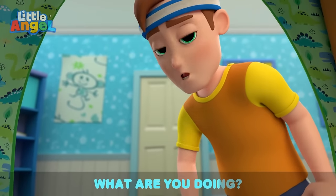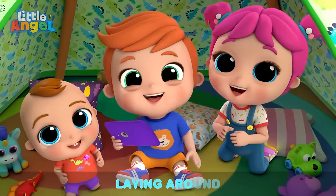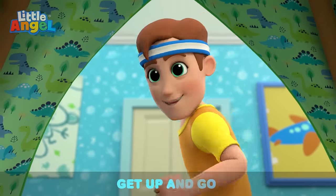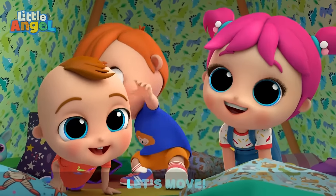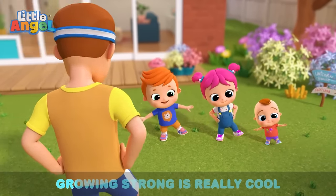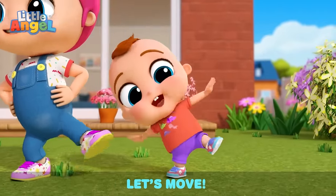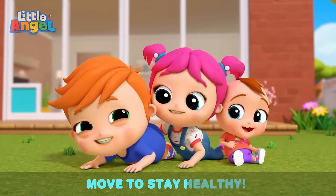What are you doing? Playing around. Oh, no, no, no. Get up and go. Move to the sound. Let's move. Move. Move. Move. Growing strong is really cool. Let's move. Move. Move. Move. Move to stay healthy.